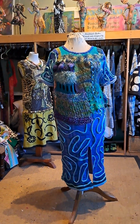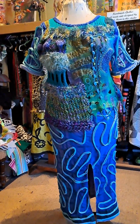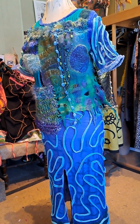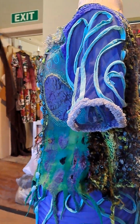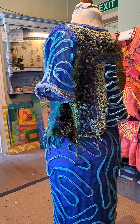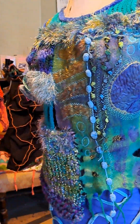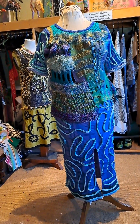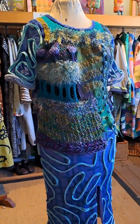Hi everybody, I'm in the foyer of my studio and I'm about to take you on a little tour of this newly finished garment that I have christened Algae Creek. It's obviously a reference to the blues and greens and yellows in this piece. I've got it displayed on my classic size 16 dress model at the moment. This is an Australian British size 16, so it's a little smaller than the American size.